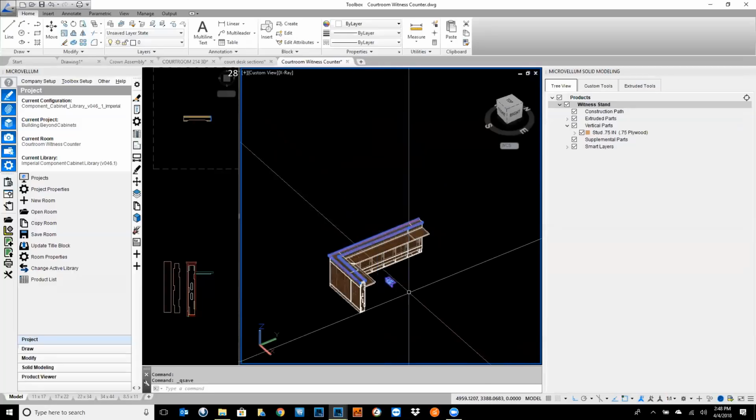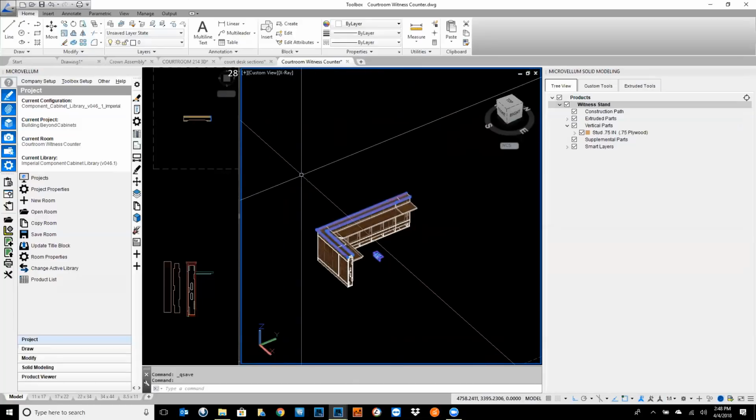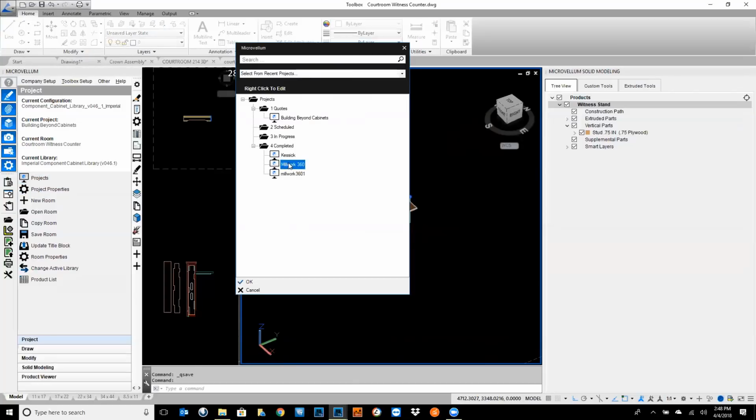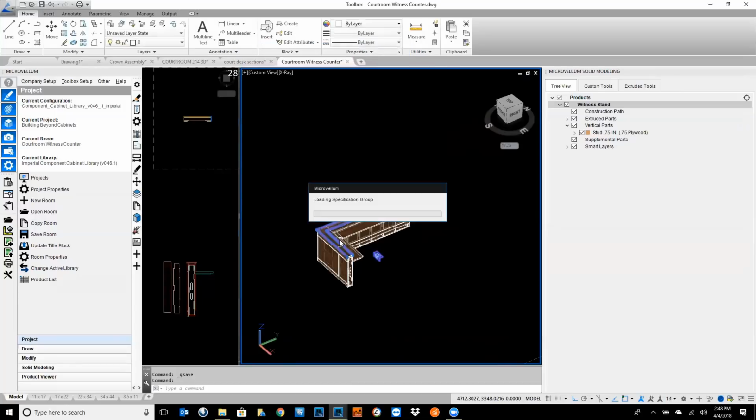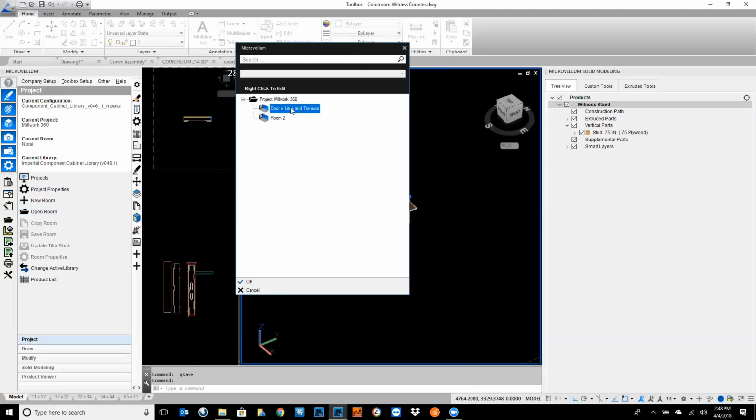So that's a reception desk kind of thing. So what I'm going to do now is switch gears and go to another project here. Recently, I worked with a company that purchased a software that does nothing but millwork, and they do entry doors and stuff. And I'm not going to give away too much. I'm just going to show you a product that I created that was an example, one of their samples.